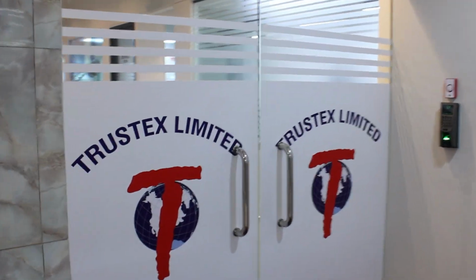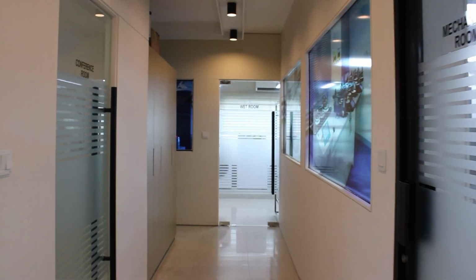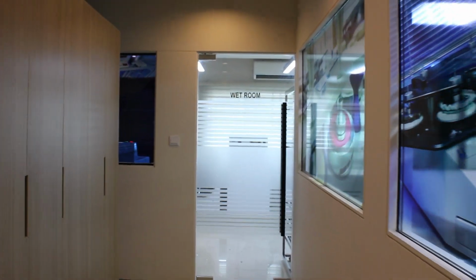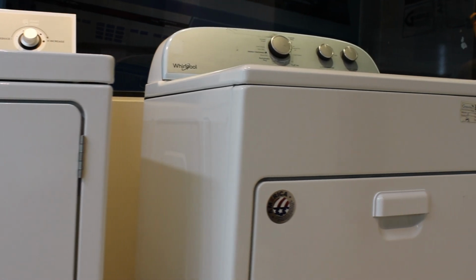Lab testing is crucial in the apparel industry to ensure products meet safety, quality, and legal requirements. It helps brands and retailers detect problems before products reach the market, ensuring they meet consumer expectations. The importance of lab testing.